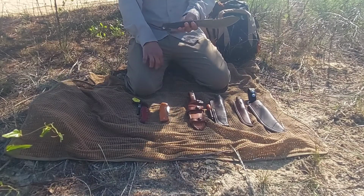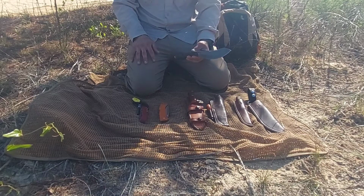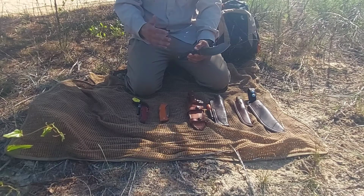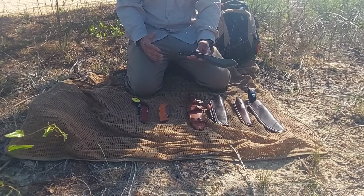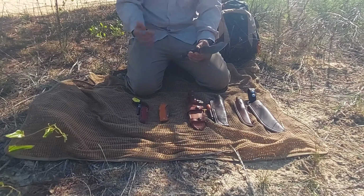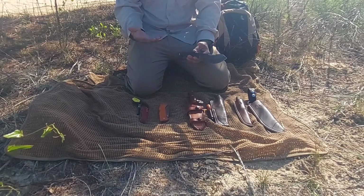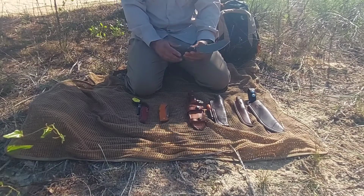If you've ever watched any of my videos and heard me talk about knives, I'm not the biggest fan of really large belt knives. I've just found that they don't do anything very well, and I personally am not in a situation where I can't carry other tools with me. So I can carry a saw in my backpack, like a folding saw, or I could carry an axe or a machete if I wanted to. So I'm not delegated to one tool.